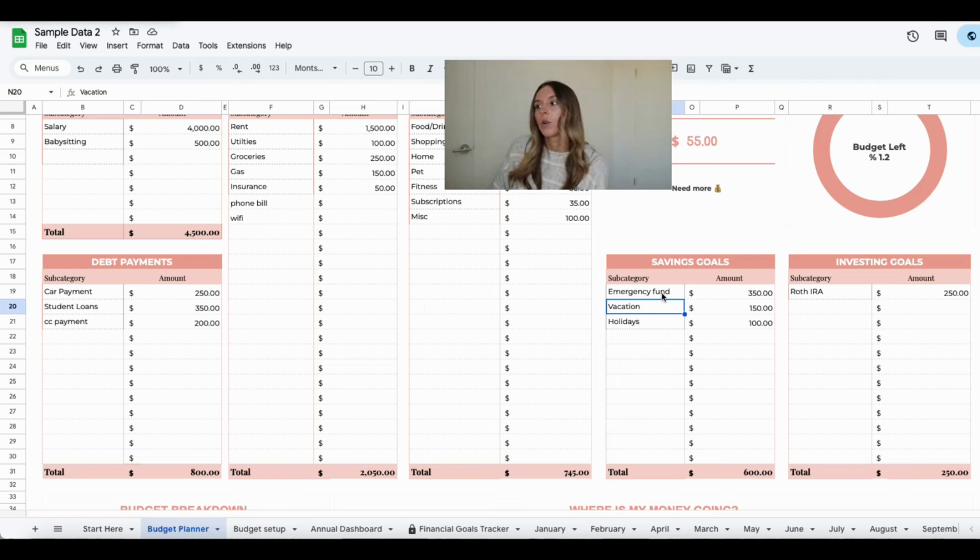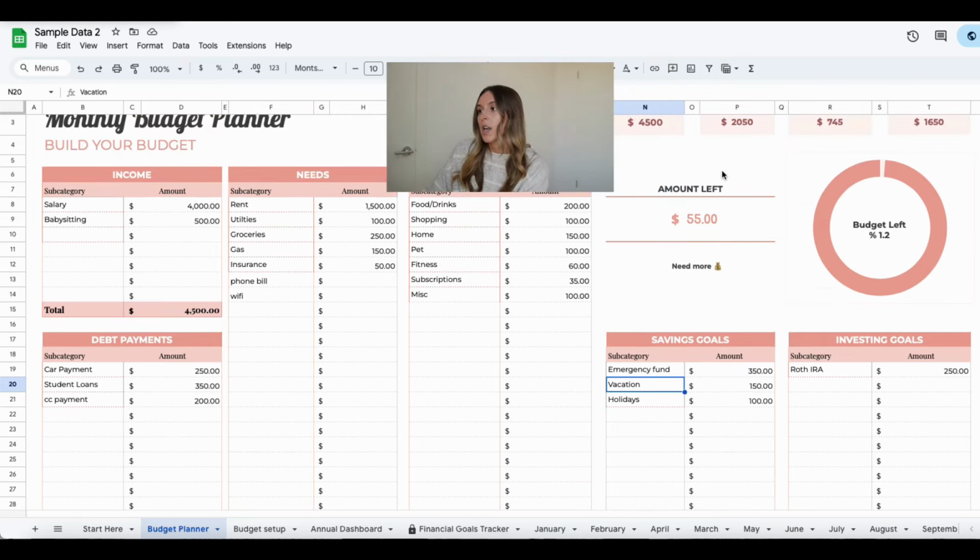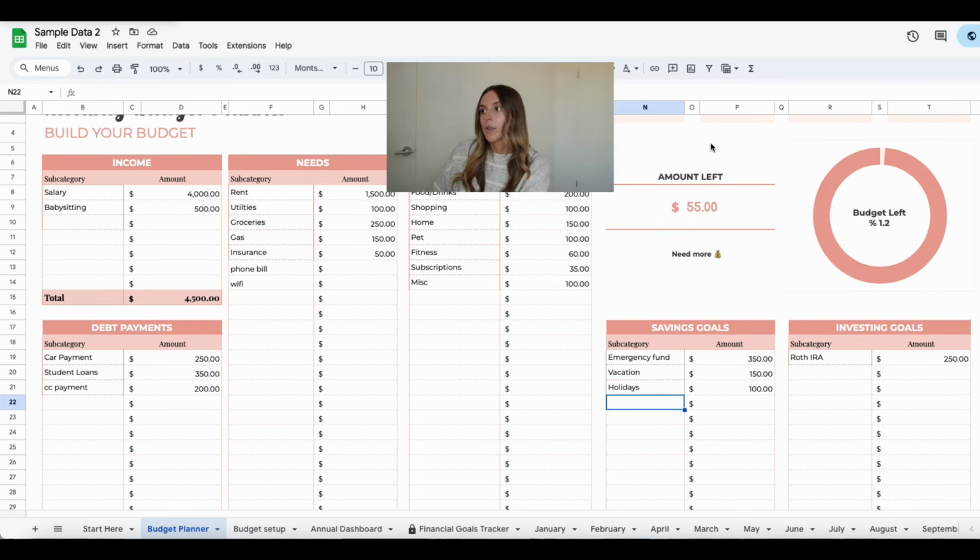Is it my goal to beef up my emergency fund this year? Is it my goal to invest more into my Roth IRA this year? Allocate the numbers here, and as you do that, you'll see this amount left over is going to keep dwindling down until you get to zero. If you do have $55 left, let's say you wanted to add a car fund to start saving for a new car and you're going to do $55 a month. So the goal is to set all of your financial goals until you get this amount left down to zero.